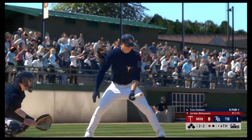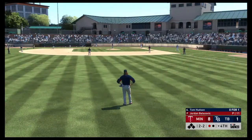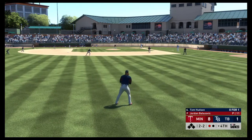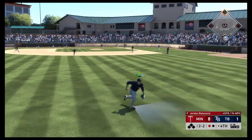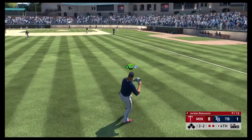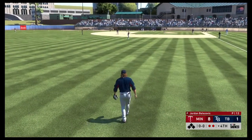Striding into the box, Tom Hudson. Now batting, the first baseman, Tom Hudson. The 2-2. This is in the air out to left field. Left fielder is on the move. He tracks it down and makes the play to record the second out.